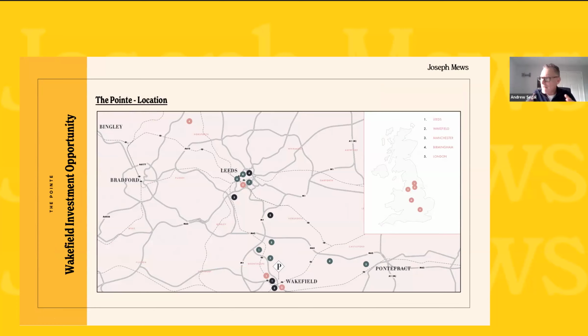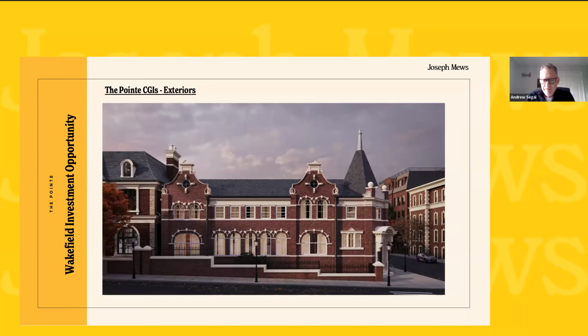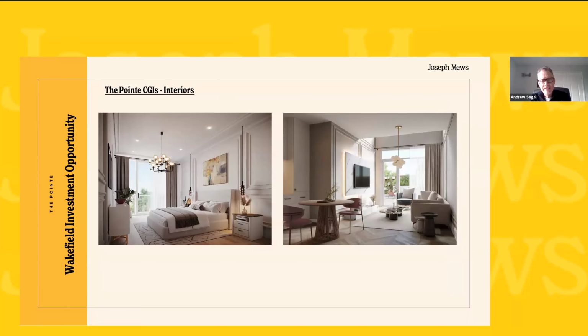And then again, we're in that hardly a triangle, but we're in that space that we talked about earlier, where we're seeing the best returns in terms of capital appreciation and rental yields. And again, close to Leeds, Bradford, Bingley, etc. So perfectly located in the northeast of England. If I could have the next slides, please. Thank you. So again, that shows you it's on the corner there. So beautiful building, and again, walkable to all the facilities and both train stations in Wakefield.